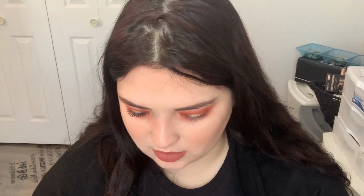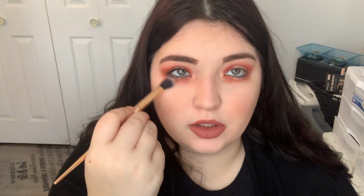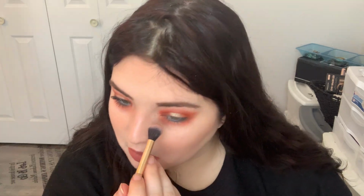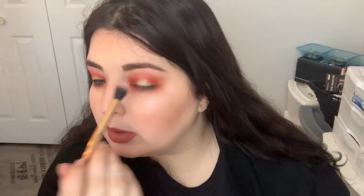I like that. I do think I want to take a clean fluffy brush real quick and just run it along the lower lash line because I feel like I went a little too heavy on the lower lash line. I do wear glasses so that'll combat it a little bit, but it might be a little much. We'll go ahead and do the crease as well just to blend a little bit more. Okay.